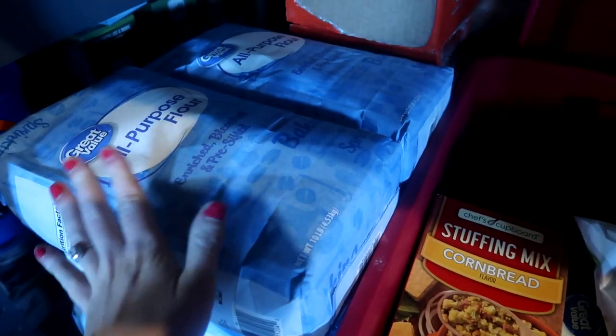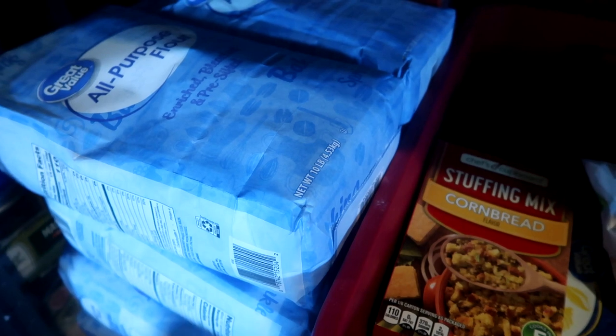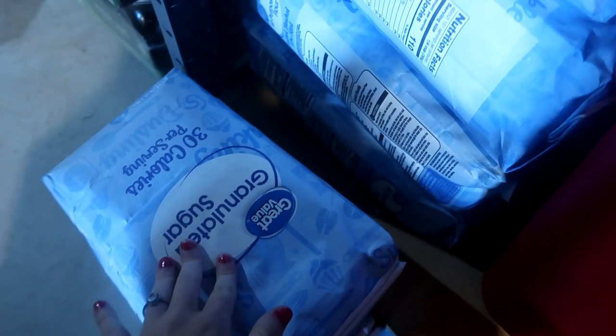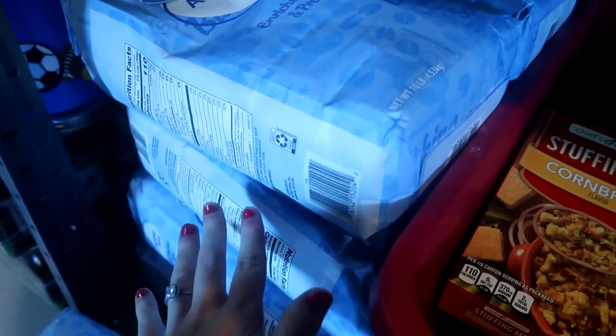And then down here we have lots of flour. I don't even know how many things of flour are down here. I think I have like 50 pounds of flour and around 40 pounds of sugar here. I know I'm not supposed to have these on the floor. I did order big bins for these.